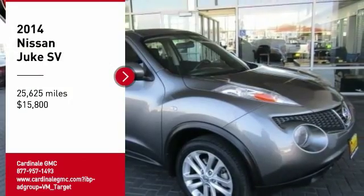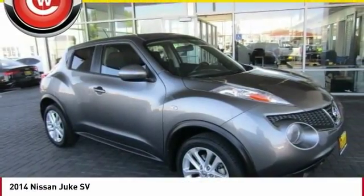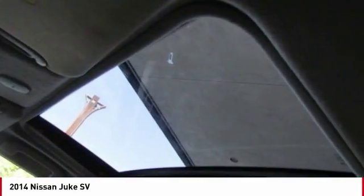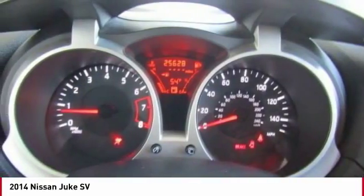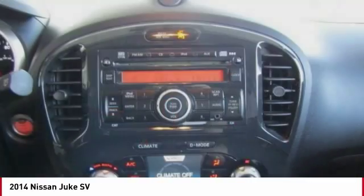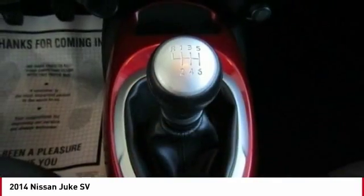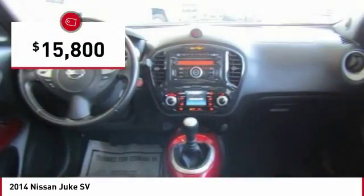Looking for the right vehicle? Check out the 2014 Juke. The Juke is an adaptable and intelligent ride where all-wheel drive agility and handling meet turbocharged performance. This unique, sporty compact crossover fits your personal style perfectly and is priced below $20,000.